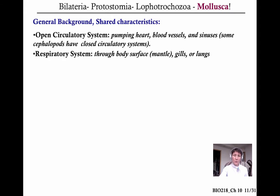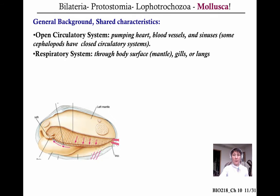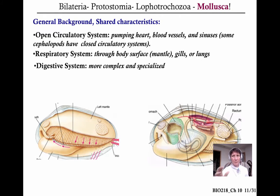So the respiratory system, again, they can respire through their body via diffusion, specifically through the mantle, through the gills, and in some cases, some mollusks do actually have lungs. They do have a much more complex digestive system as well, and highly specialized compared to some of the organisms we've seen so far. Now this is just an example, once again, of a bivalve, and you can see this digestive organ here. You're going to talk about some additional accessory organs when you get in lab. But once we get to the cephalopods, you'll see that they have a much better developed digestive system.